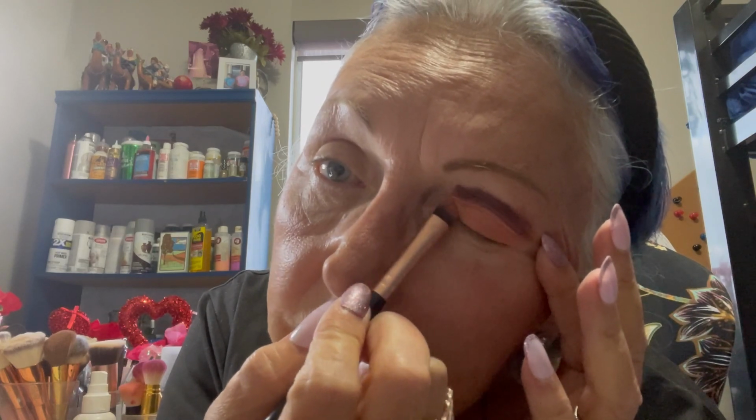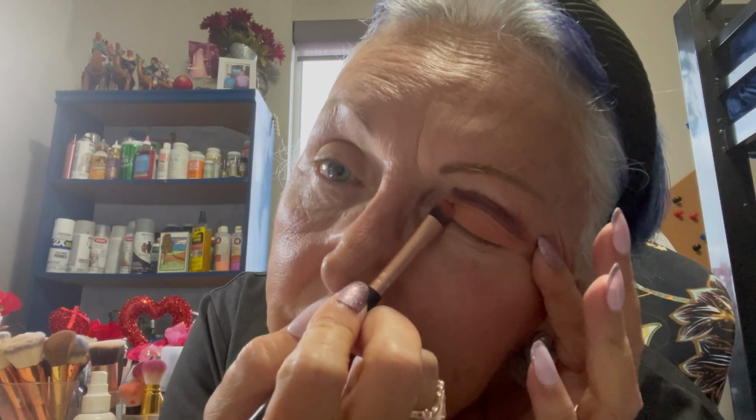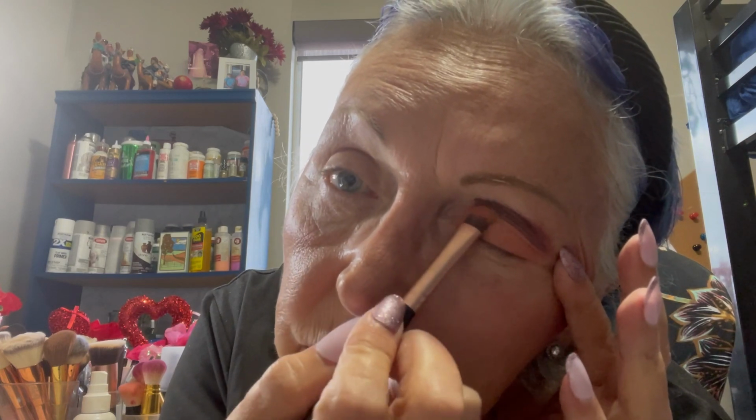I'm going to flip my brush over. I have a lot of color all the way up to that dark color, all the way out to the end of that dark color, from my eyelash line up. All right, so now I have used my 3 colors, the only colors I'm going to use.